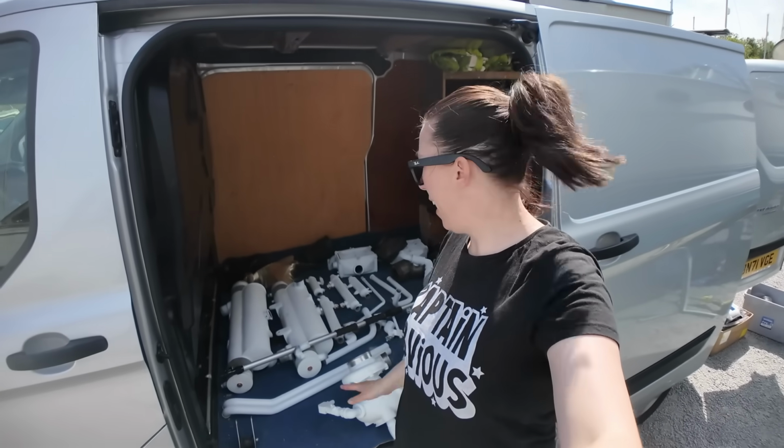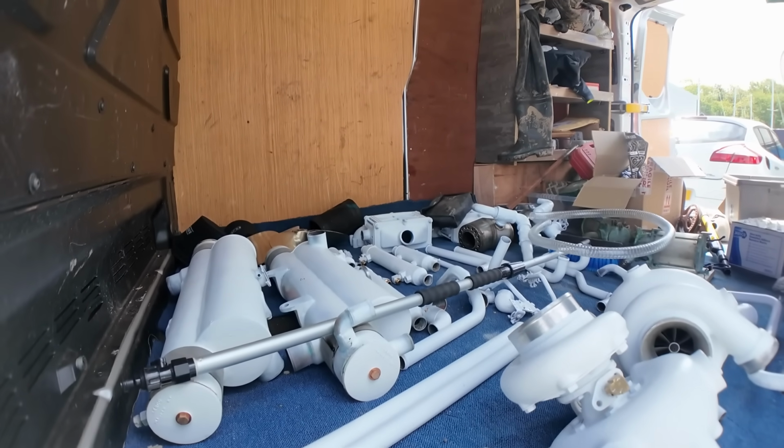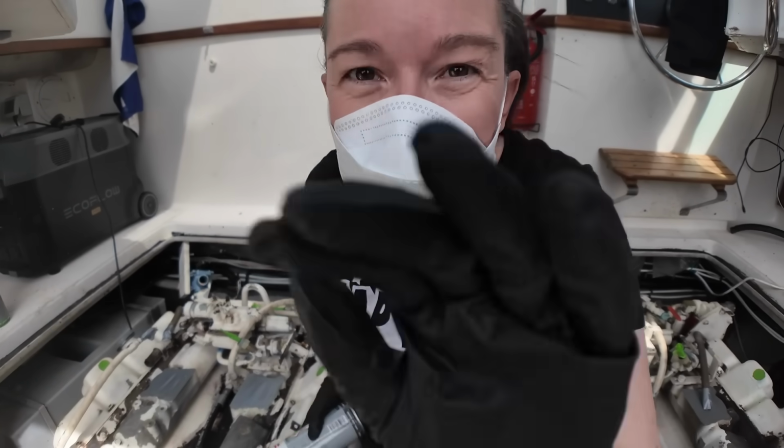So back at the boat, and we have a van full of very shiny white engine parts. Right, so it's not painting your boat time, it's painting your engines time. So come back when it's done.